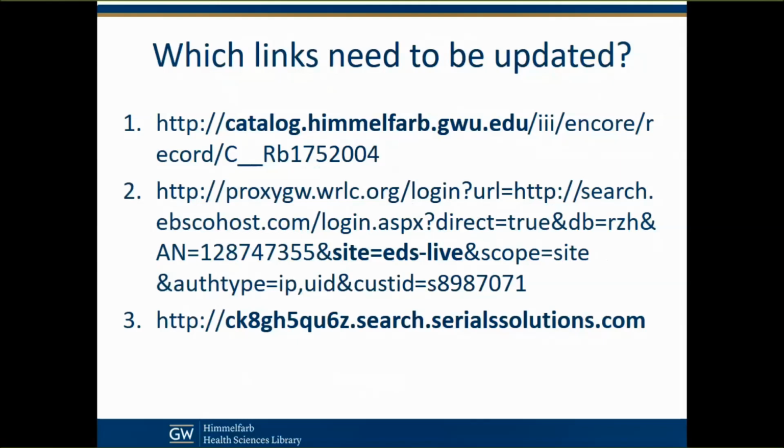You have a couple of options for updating these links. One, you can just go straight to the publisher. So if that journal is on the New England Journal website or Ovid website or Clinical Key or wherever you're getting that content, you can link directly to that underlying source. I will show you a little trick for some of these links in a minute. Or you can create a permanent link, and let me show you what those look like.